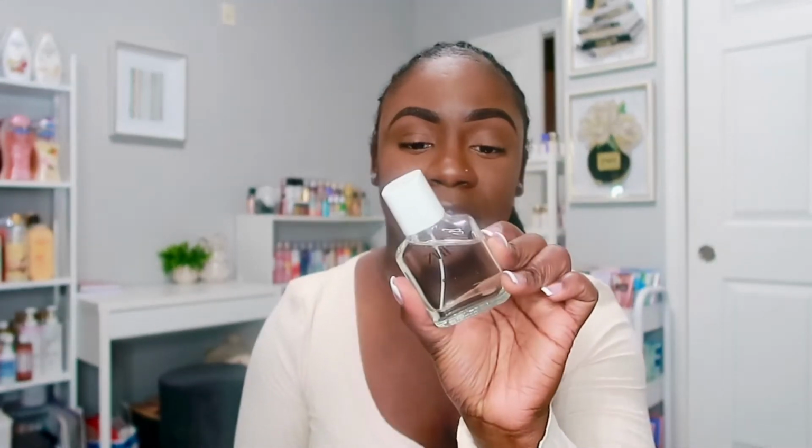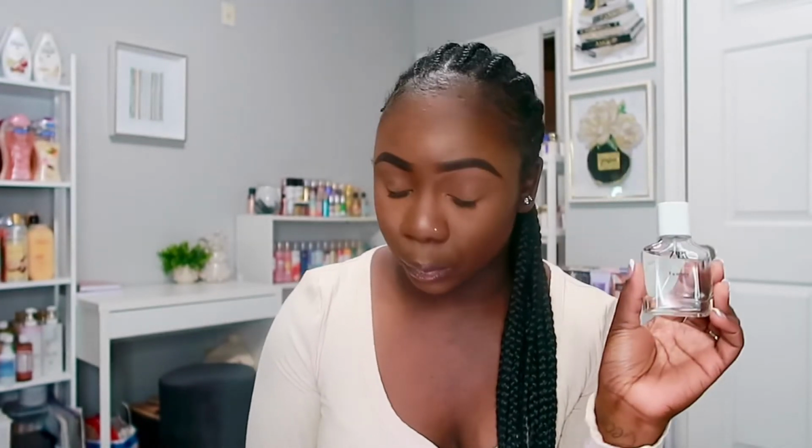So now we're going to just get into the more affordable perfumes that I picked up recently. The first three I'm going to get into are the three from Zara. I do have other Zara perfumes that I have not shown you guys here on this channel, of course, but I will show you guys the three that I've picked up recently. All right, y'all, so the first perfume that I have here from Zara is Femme. I really, really love this fragrance. This is actually a toilette and not a perfume.